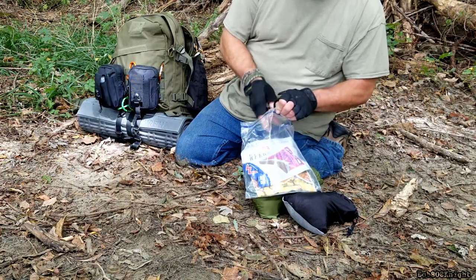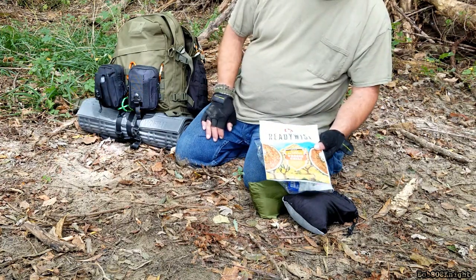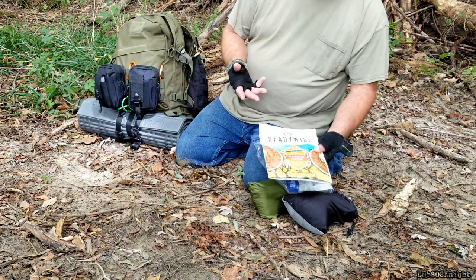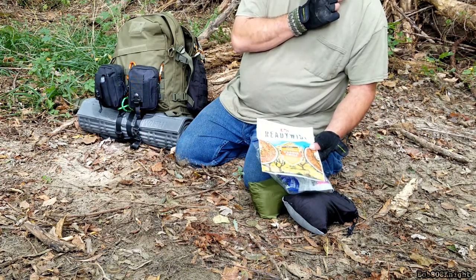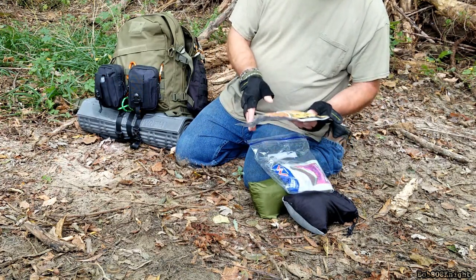This is a freeze-dried meal, and it's ReadyWise. Never had one before. I figured it was on sale for $5. I checked their website. They go anywhere from 7 to 8. I figured, you know what, let's give it a try.